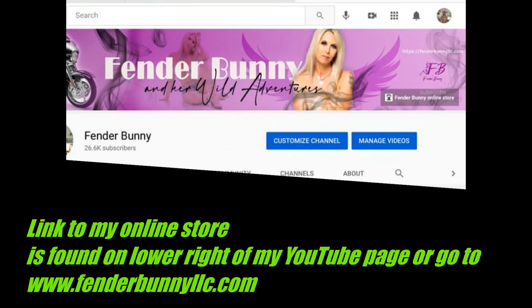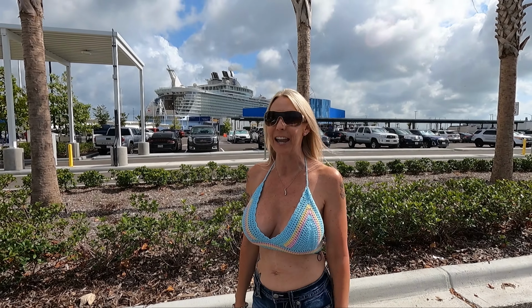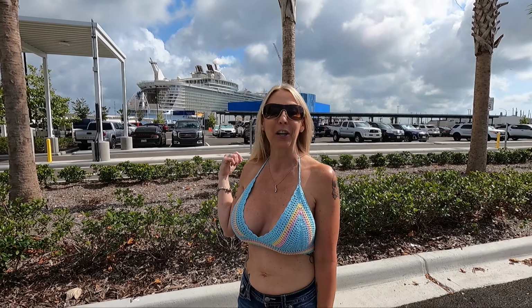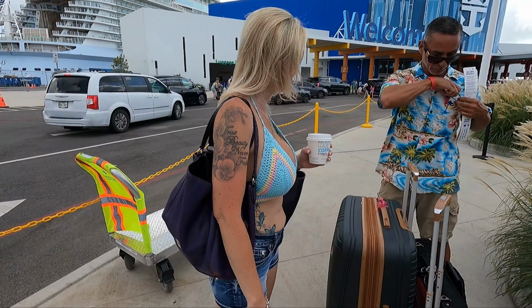My road trip adventure has led me to Galveston, Texas, and you might be able to see the great big cruise ship behind me. That is the Allure of the Seas, and it is going to be my home for the next 7 days. So we just literally got to the parking lot. I have unloaded luggage. We are getting ready to get to where we can check in. So we're gonna go ahead and take all that up there. I'm gonna take you guys along with me.